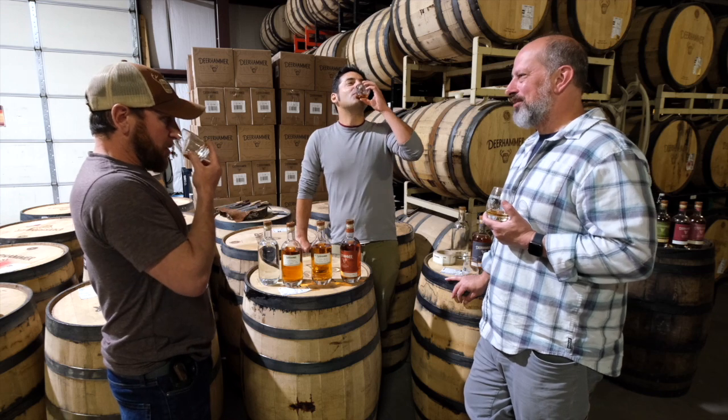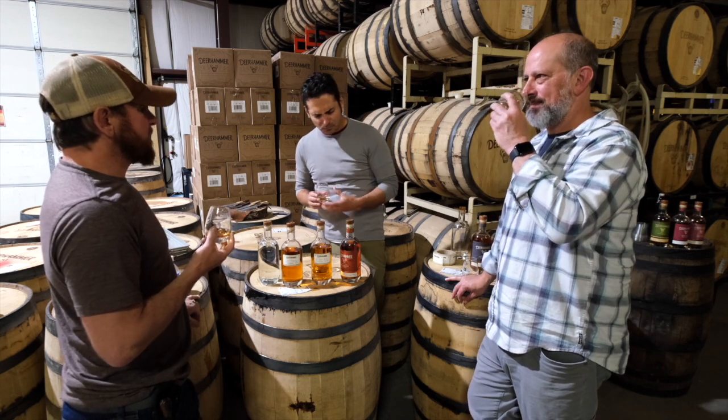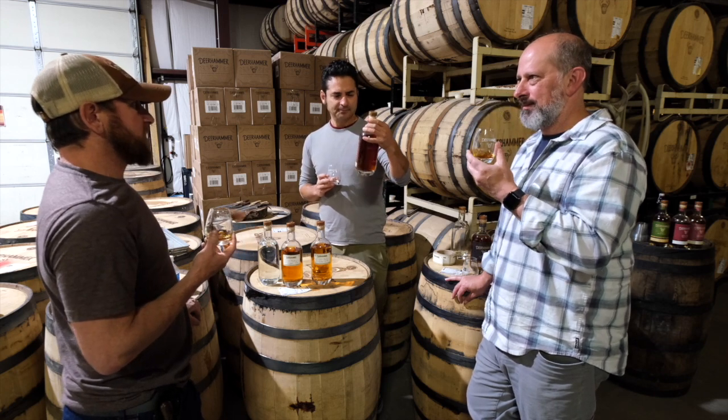So you could go in at 125, but you're going in at 105. Yeah, we go in at 105, and it rises, coming out between 107 and 110 typically. It raises over the years. Now, again, this represents our bourbon that we've made over the last 4 years.